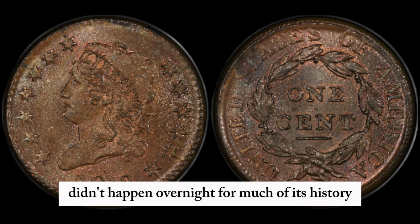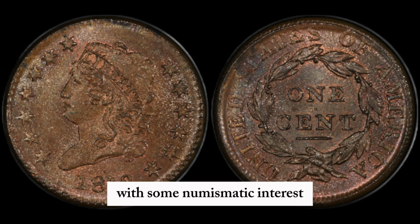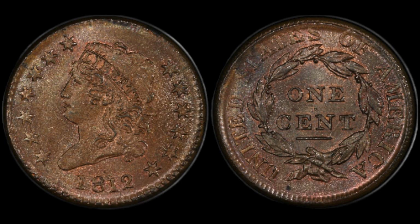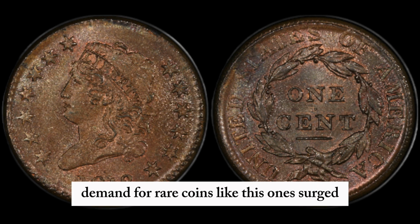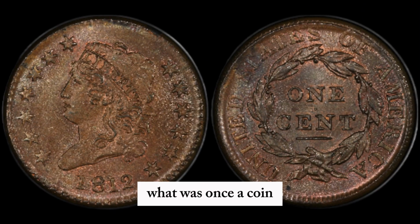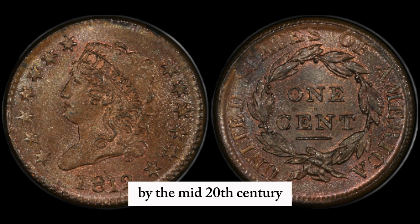For much of its history, it was simply considered an interesting relic of America's early years, with some numismatic interest. But as more collectors entered the market in the 20th and 21st centuries, demand for rare coins like this one surged. What was once a coin that might fetch a few $100s in the early 1900s slowly climbed in value to tens of thousands by the mid-20th century.